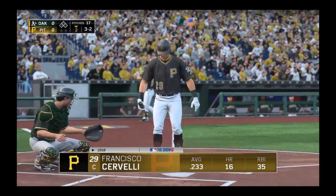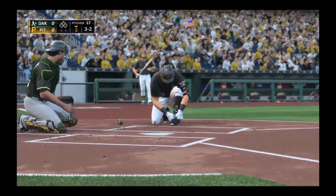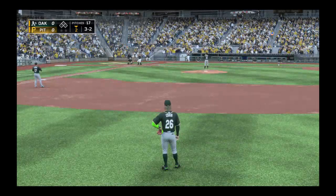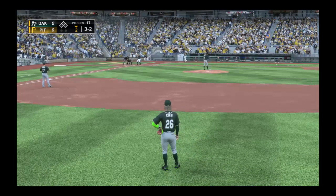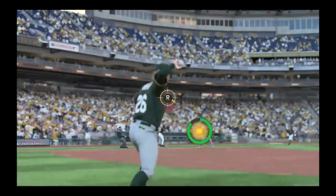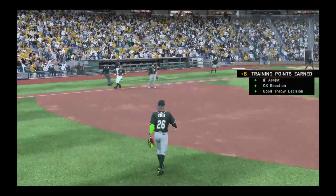Francisco Cervelli will stand in now. And as you can see, he enters play with 16 home runs on the season so far. Something has to give. Here's the payoff pitch. Right side, defense aligned perfectly. Craig. And reined in, one away.